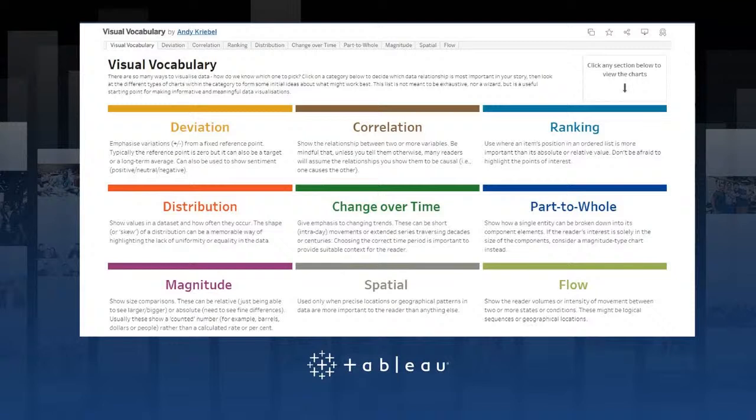Yeah, so great question. Yes, there's a lot of resources on the website and on the community pages. So Andy Kriebel has visual vocabulary, which we find is really helpful to people who are just starting out with Tableau or want to refresh themselves on some of these different ways you can visualize data. So definitely follow Andy. He's a great one.